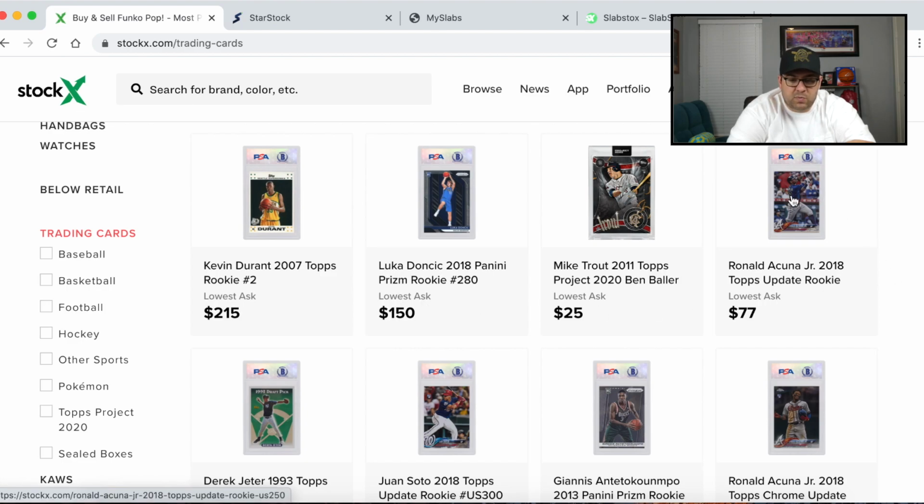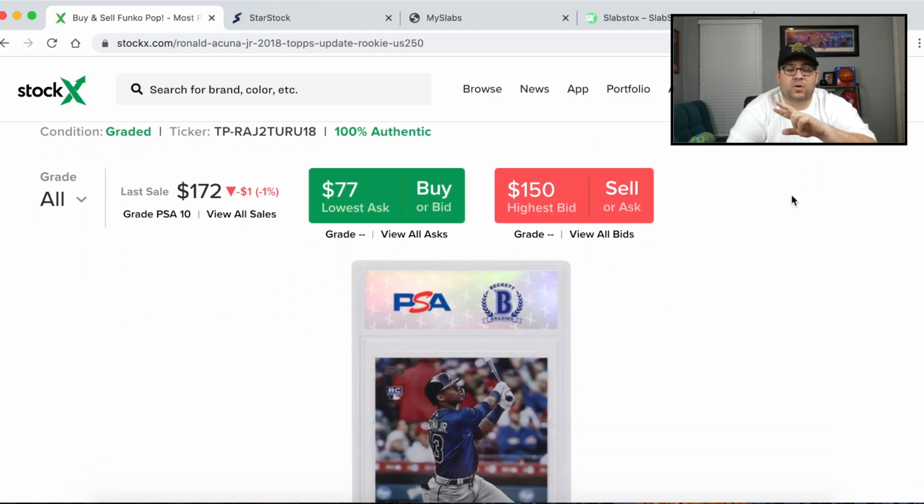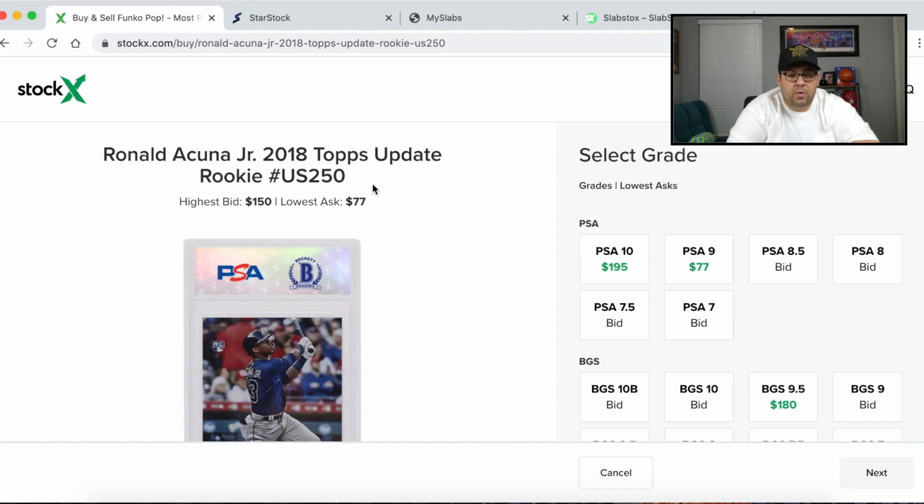So let's click on this Ronald Acuna rookie card. This is the 2018 Topps update. So you'll see there's 2 pieces that I think are really good. They have a buy or a bid category, and then a sell or an ask category. And what's cool about that is I think it does help both buyers and sellers sort of set the market. And you can go in here and click and see what the different available pieces are for you.